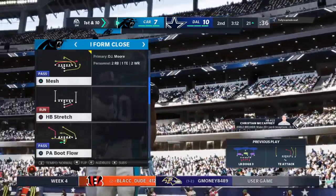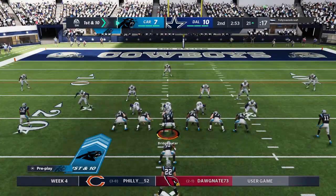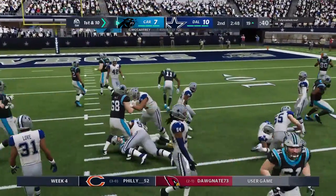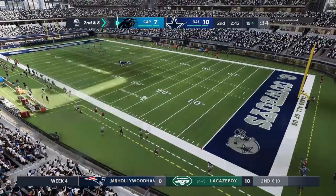To Ian Thomas. Nice job there of utilizing his big target. He didn't overthink it. Understands the catch radius, understands that he knows how to use his body to keep defenders away from the ball, and puts it right out there for the nice pickup. They'll get it inside the red zone, but only for a couple down to the 19. Taken down at the 19-yard line.